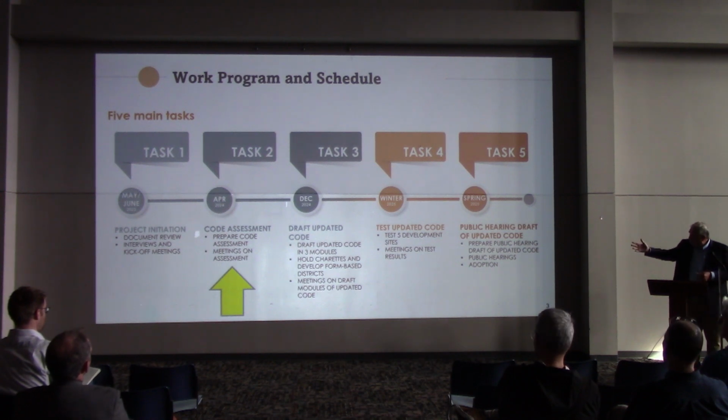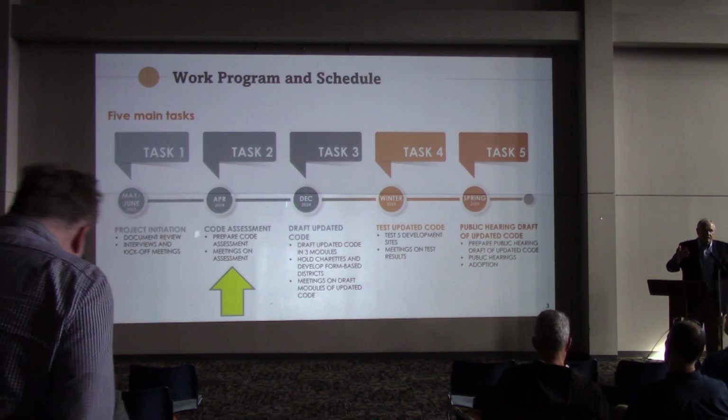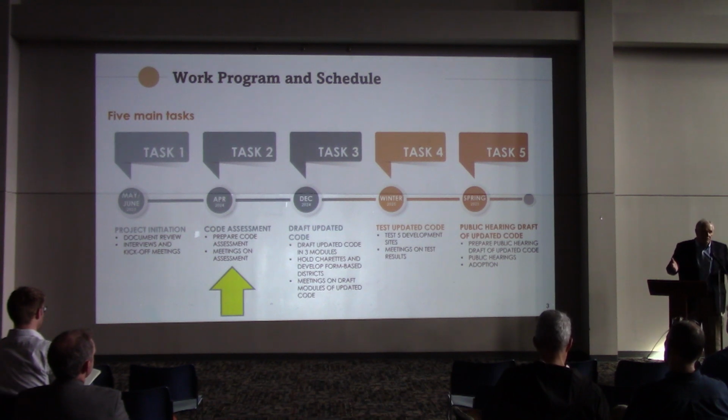We then went to the second step, which is this code assessment, where we synthesize the key themes or goals we heard from the community, and then we explain them. We did an evaluation of how the current regulations address them or don't address them, and then we made some suggestions on how to address them moving forward. Now we have released that document. The document is for everyone in the community to review, and we're here to get confirmation from you that, yes, we're right, or no, we're not right and we need to make changes. That's the purpose of this process.